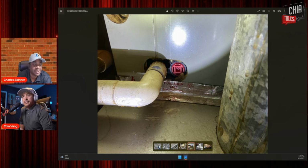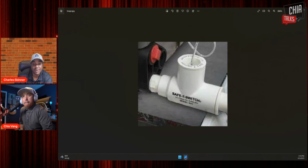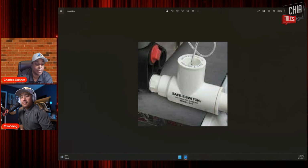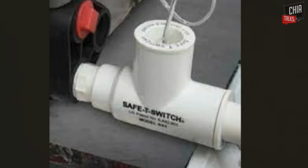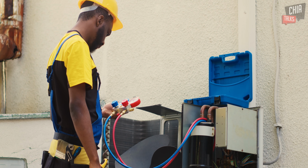One of the other things I always recommend is, if there's nothing connected to that secondary, even though it's not required, to install something. This is called a safety switch. It connects to that same area, and it has a float in it. If that primary is clogged and there's nothing flowing out of it, it's going to start filling into this orifice where the safety switch is, and it lifts up that float. If it gets to a certain point, it shuts the unit off and prevents it from continuing to run. Then you call your air conditioning heating person, have them come out, and they take care of it for you, and that solves the problem.